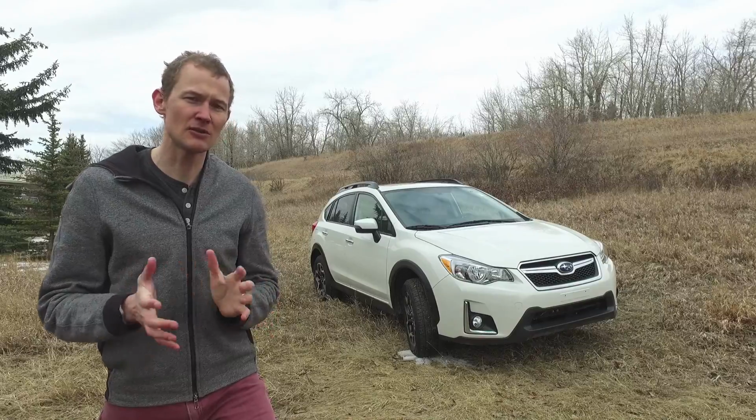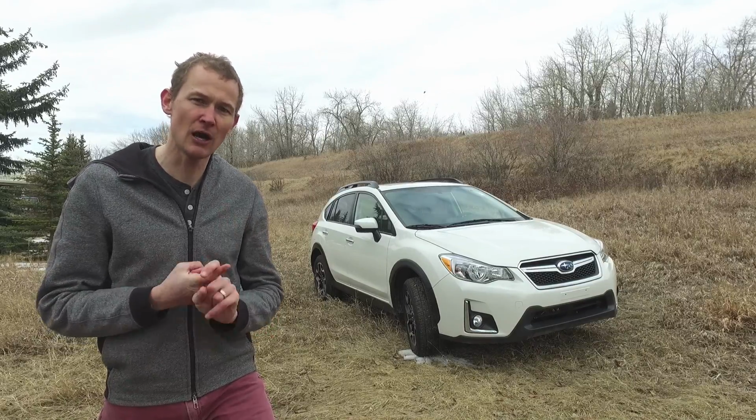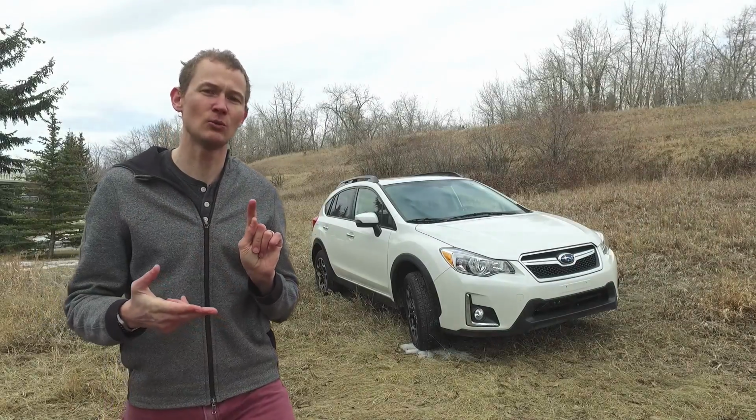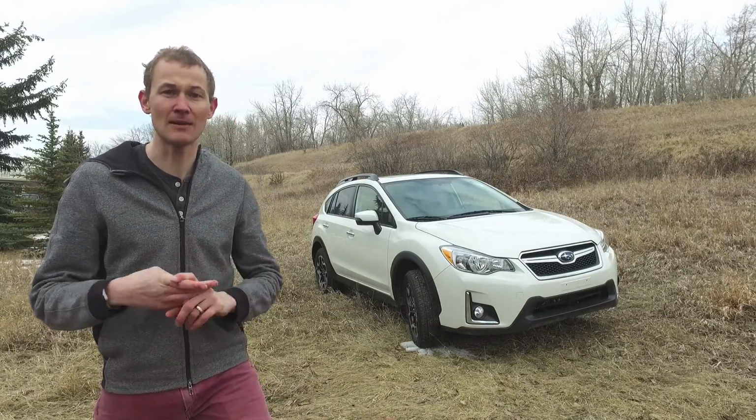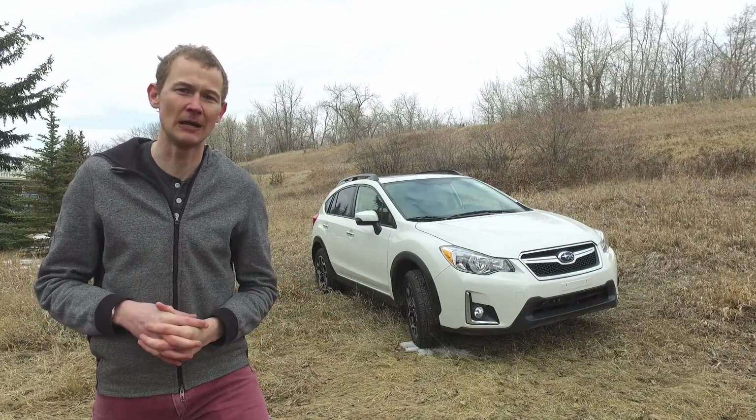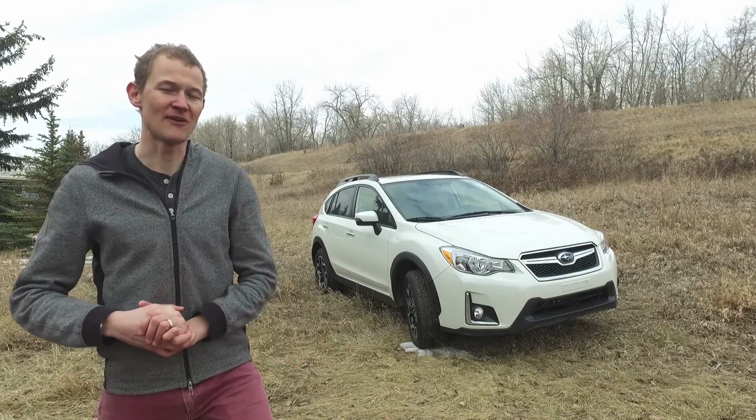My big questions here this week are, is this enough car? Is it going to be big enough? We're going to meet up with a friend of mine who's had one for a couple of years now with his family. We'll see what he thinks about it. We're also going to compare this to what's coming for 2018 and the Impreza to see how it stacks up to that brand new version of that vehicle as well. It's all this week right here on Family Wheels.